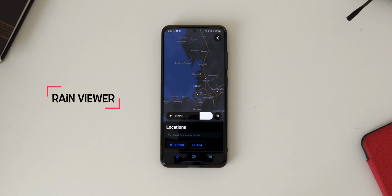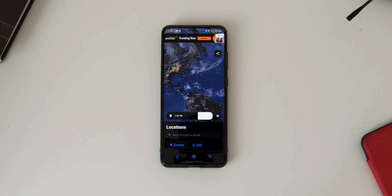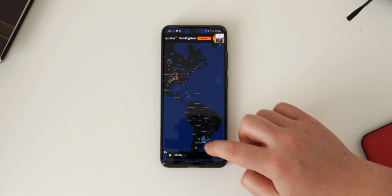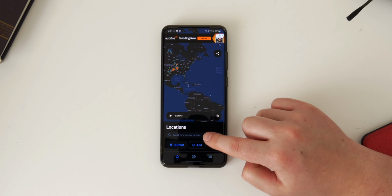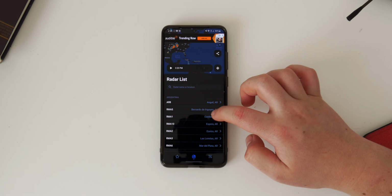Next up is RainViewer. This is super handy if you live in a country which is just drowned by rain, especially the UK. But most countries in the world experience storms from time to time, and so it's really handy to know where the storm is going and how big it is and whether it's actually going to get in your way and cause lots of rain or wind or whatever it might be.